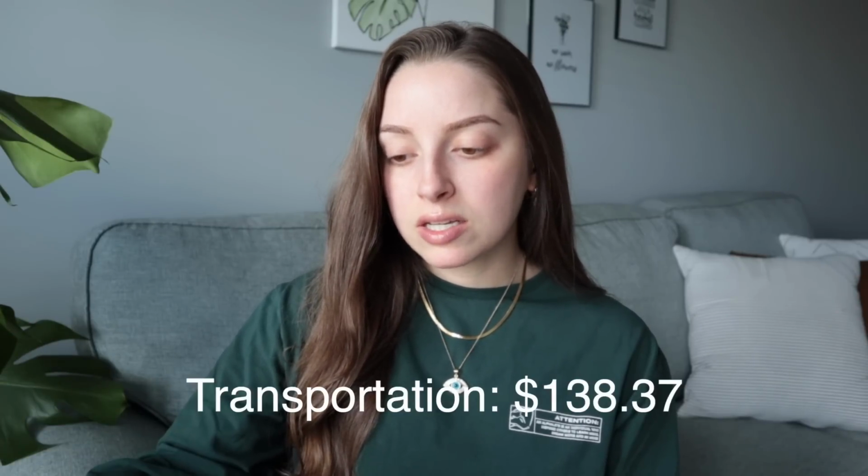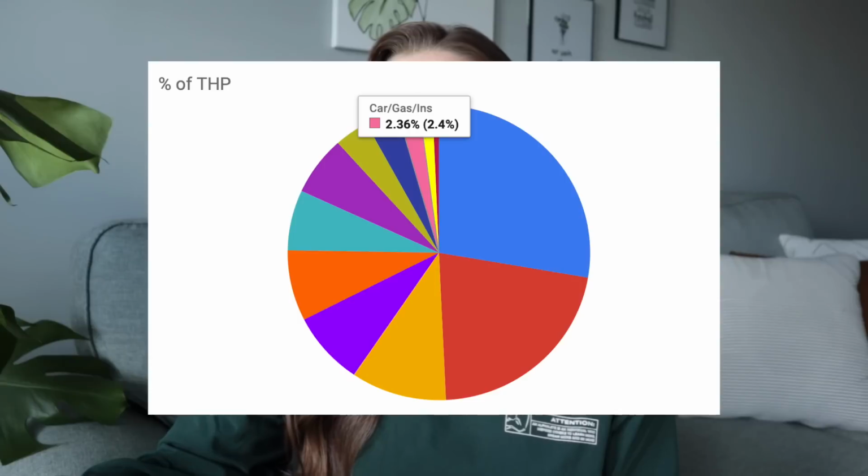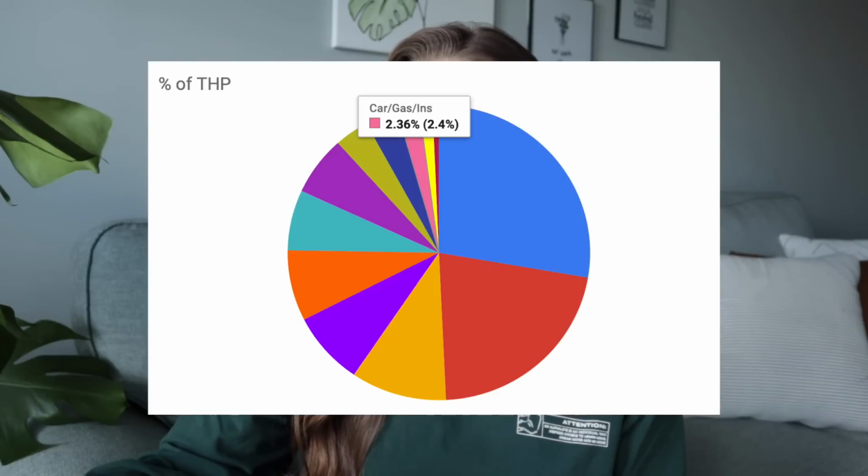Next category I'm so happy to see down here is car, everything with transportation. So this is my car, any gas for my car, and even insurance for my car. This is also car washes and car maintenance. I have no payment. I don't have car debt. I've already paid it off, as y'all know. And then I barely get gas. It's like once a month, sometimes not even, because I barely drive. I work from home. And altogether, this comes to $138.37 or 2.4% of my income. So that is amazing. I love this.